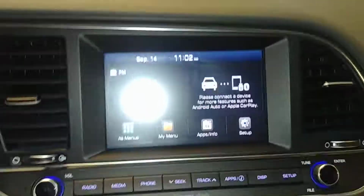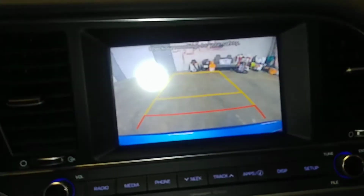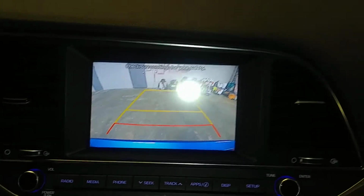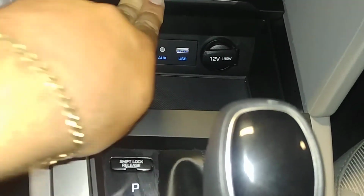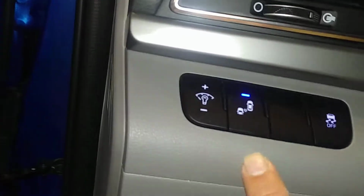All right. Very nice. Get the backup camera one more time. Very nice. All right. And then, of course, you get your Onyx and all that good stuff there. Little thing closes. All right, keeping it moving. Open up the trunk. Oh, it's got blindside assistance, which I didn't know that. That's pretty cool.